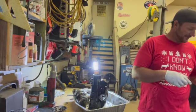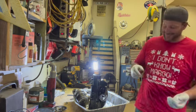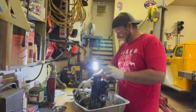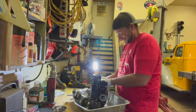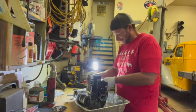I'll just clamp it in the vise on the threads. Would ya? Huh? Appreciate that. So you think that's a good idea? That's a great idea. Just clamp it in the vise on those fine threads. Yeah.